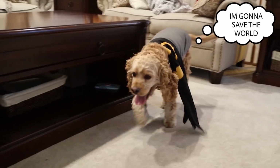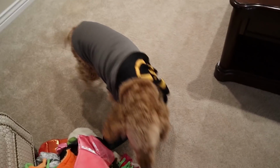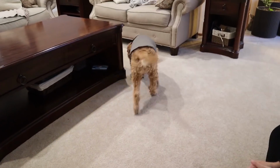Where are you going? Where are you gonna go? Go run. Are you gonna go fight crime? Come on, Logan. Go get him. Oh, he found the treats. He didn't fight crime, but he found the treats.